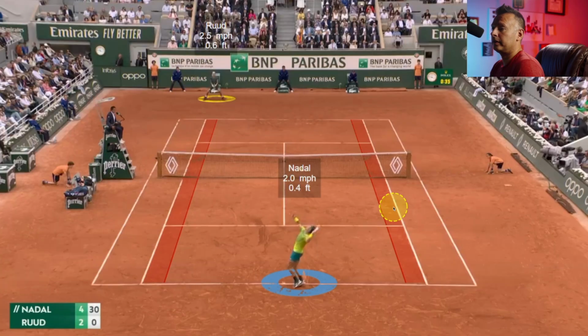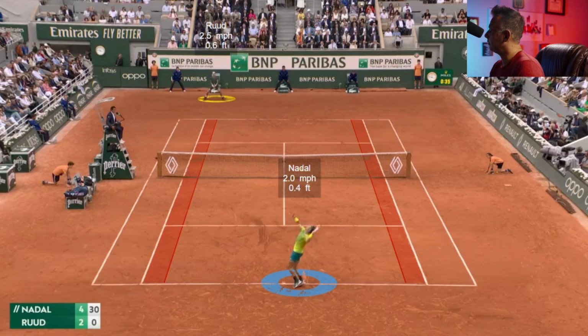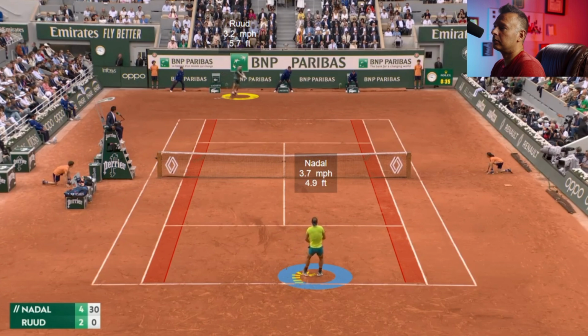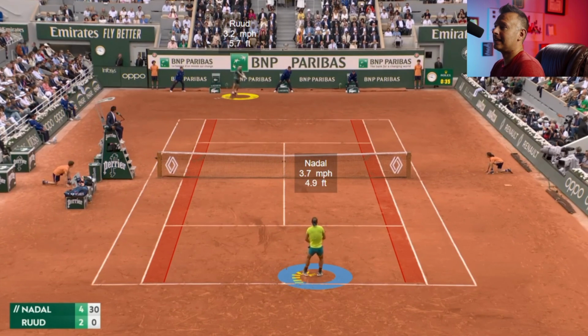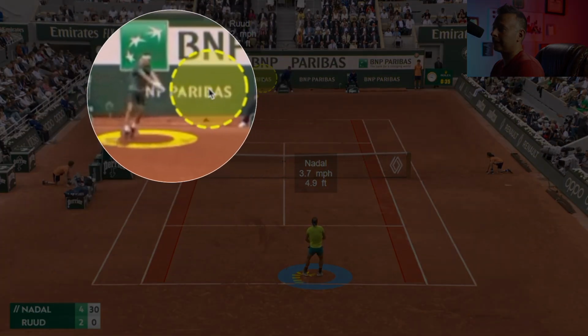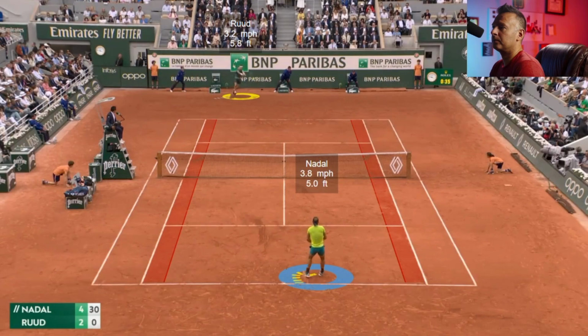All right, so in this point, we've got Rafa serving on the near side, Ruud receiving on the far side from zone 5, deep position there. Let's see what happens, guys. T-serve, and Rafa really likes to place his serves to set up forehands. Ruud taking kind of a low contact position right here, below waist height for the most part, which could land the ball short. Let's see what actually happens with it, though.